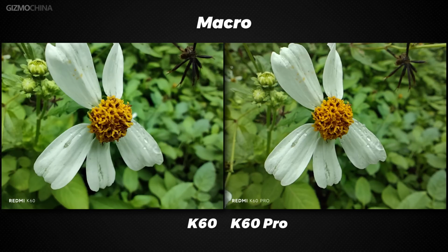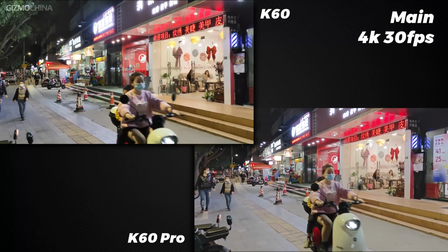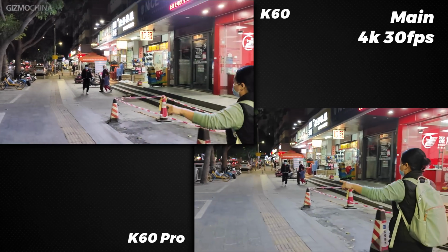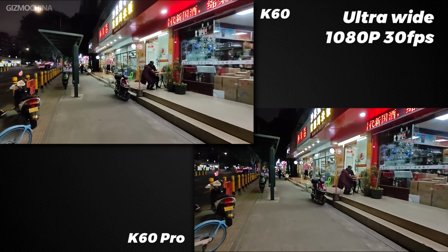The 2 megapixel camera without autofocus, we should all know how bad it is. It does not support HDR, so the dynamic range is very bad. Both phones support 8K for the main camera and up to 1080p 30fps for the ultra-wide camera. The lens of the Pro's main camera doesn't look any better than the standard version. The same goes for the ultra-wide camera, which is almost identical on both phones.